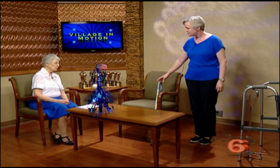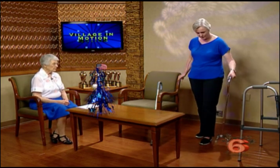Now, when you walk with that quad cane, which side do you have it on? For instance, if my right leg is giving me problems, which side would I use the quad cane on? If it's your right leg, then you would use this on your left side. Left side. That's something that confuses a lot of people. They think, well, gosh, this is my sore side, so I should have it there. But the rationale is, you want to counterbalance that.